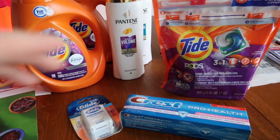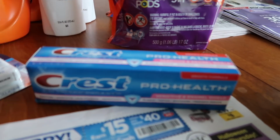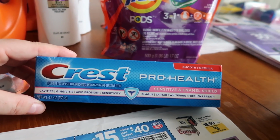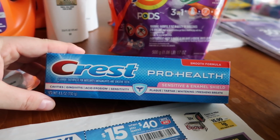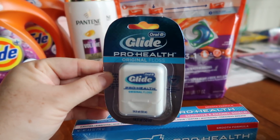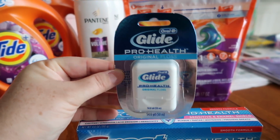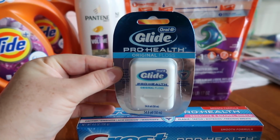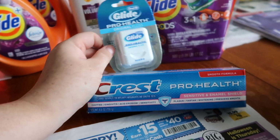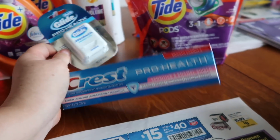If you just want to do this deal, grab one of these toothpastes. They are $3 apiece. We have a $2 load. You pay $1 out of pocket, get back $1 of bonus cash, making it free. And this specific floss is also $3. We have a $2 digital coupon. You'll pay $1 out of pocket, making it free. And the limit for this is 2 per store card. So the fact that I got these 2, I am done.